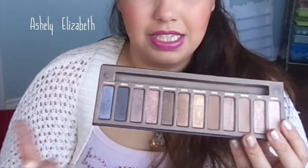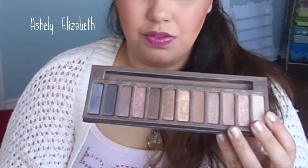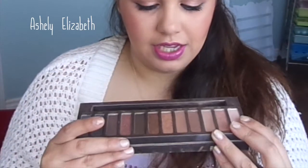Like you have the rosy gold color here, you have the deeper silverish taupey colors, and you have the golds. So I feel like this one is the best out of all the Naked palettes.